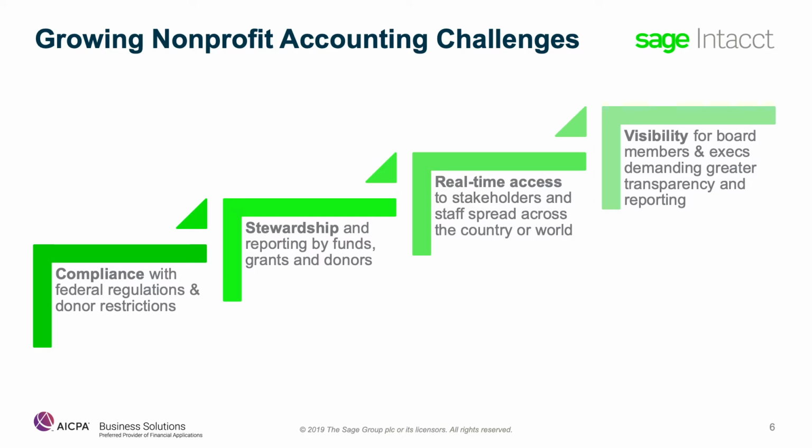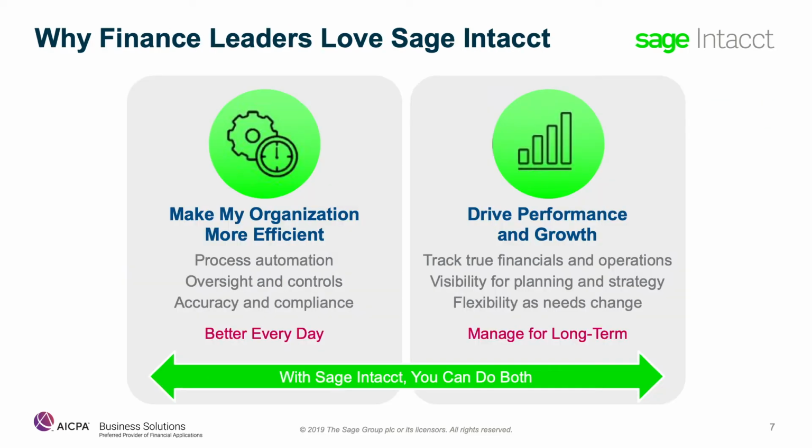These growing organizations are facing challenges, and we're addressing those challenges as we continue to build out technology and services. Our customers tell us that their organizations are forever changed with Sage Intacct. Why do they love us? Two reasons. First, we make their organization more efficient. By automating processes, improving oversight and controls, and increasing accuracy and compliance, their organizations just run better. This is the everyday, every week, every month stuff.